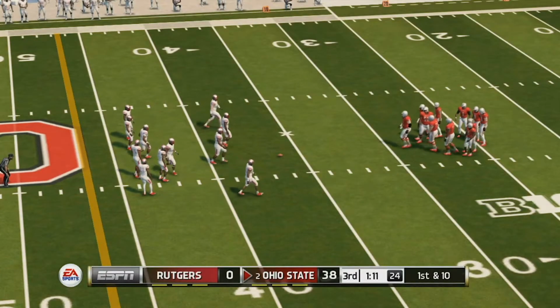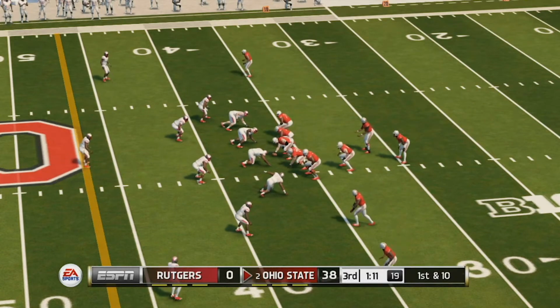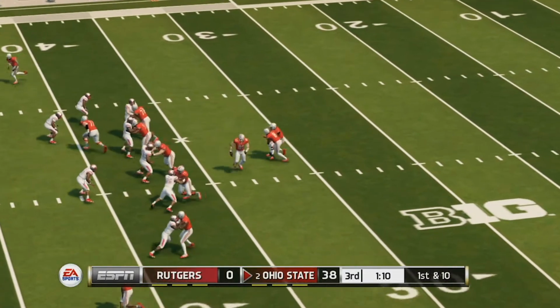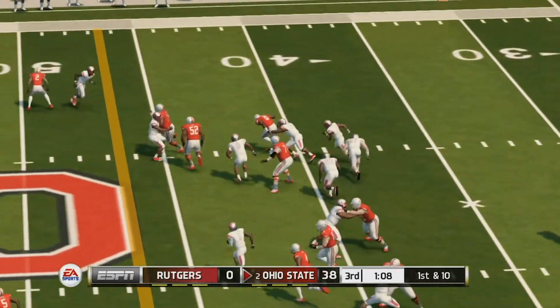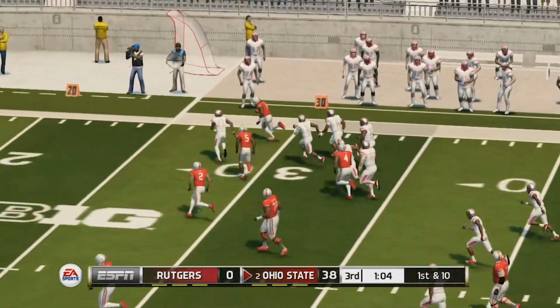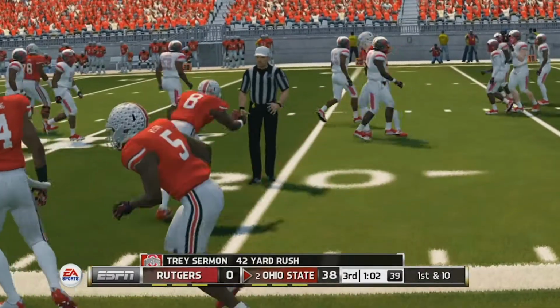So it's time to see this offense go to work again. This defense couldn't stop them from moving the ball and inevitably finding the end zone. Ohio State looking to add to this big lead here. Sheds that one. He's at the 40. Inside the 30. That's a great tackle at the 22.